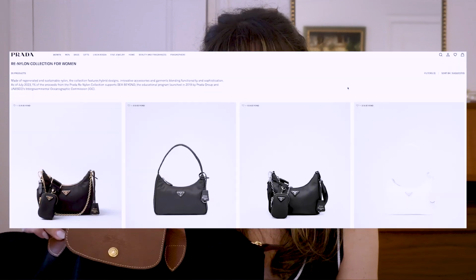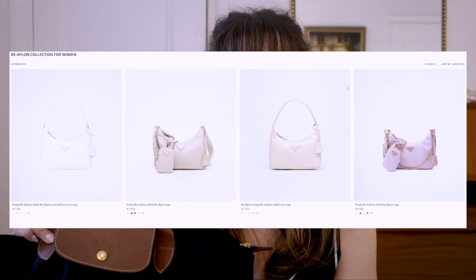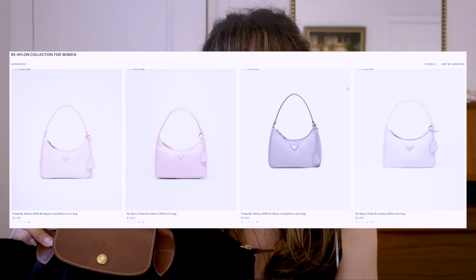If you want to have a luxury designer bag, Prada has nylon bags. They're actually known for designs that are made with nylon, and they last forever. I remember in Milan I had a Prada bag that was nylon, and it lasted for years and years. It was one of my first designer bags, so I would definitely suggest Prada for nylon bags.